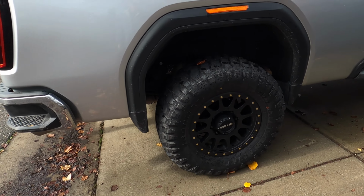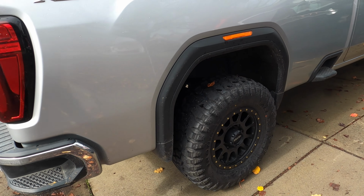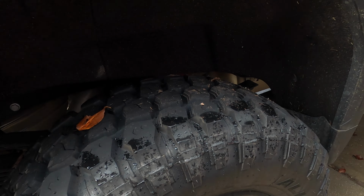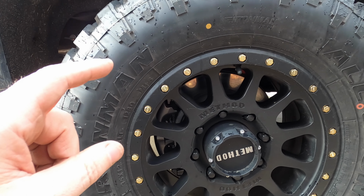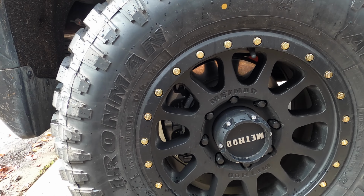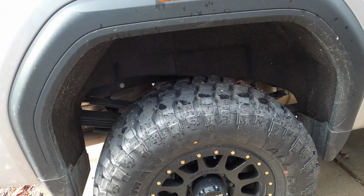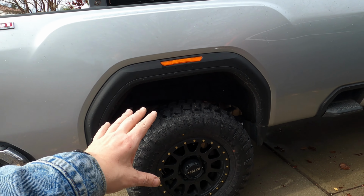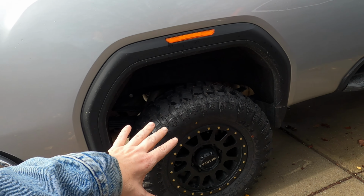And boom, there they are on the 3500. These tires look freaking awesome. We've got a super aggressive tread pattern on here. These are Method MR305 NVHD, so very critical to have the HD model when you're putting it on a 1-ton truck. Okay, so let's answer a few questions that people are gonna have about these.